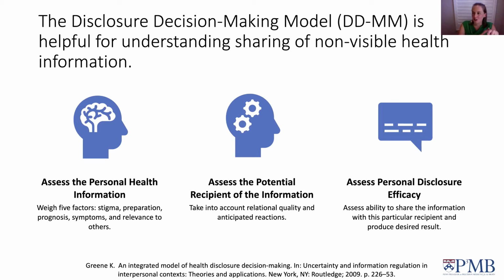Now, if that all speaks toward disclosure, people go to the second stage, which is assessing the potential recipient of the information. So they take into account the relational quality, how good the relationship is between the parties, and the discloser also thinks about anticipated reactions that they might have. And then the third phase is that they assess what's called the personal disclosure efficacy, which is really just a shorthand for saying their ability to share the information with this person and produce the result that they desire. Now, if all of those stages go well and indicate disclosure is appropriate, people can go ahead and disclose or enact the message. People can opt out at any time and decide not to disclose. And of course, this is a cycle that you can re-enter if information or context changes and you decide that you want to share in the future.